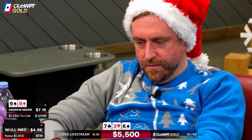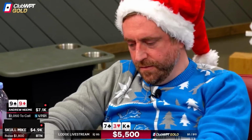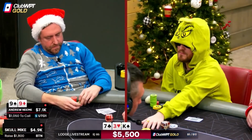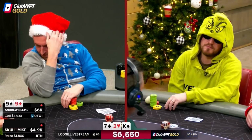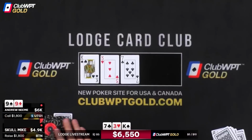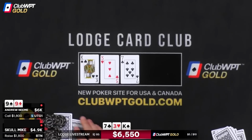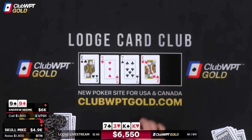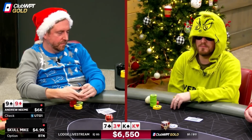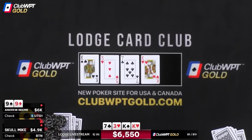Don't think the two pairs are all that frequent, but not completely impossible with the nit game going on. It's only about $1,000 more to call in my spot, so getting a very good price here. We're going to go ahead and make this call, but it's definitely not comfortable here. Head to a turn card, which brings in another king, the King of Hearts, second heart. I check it over to Skull Mike, who couldn't check back any faster. Snap checks this one back.